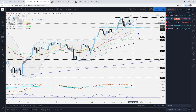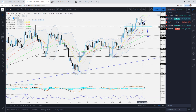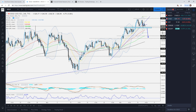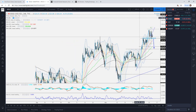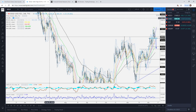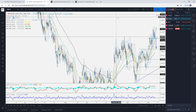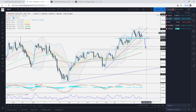the bears are not the stronger ones here, and especially if we get a nice pop above the 1250 level, this is where it could become more interesting for the bulls. We could see this precious metal traveling further up, maybe even going all the way towards the 1266 level that we've got marked here for quite a while now. The 1266 acted as a very nice area of resistance, marked by the peak of July. So the highest point of July, basically, the 1266, would be our target if we get a break above the 1250 level.